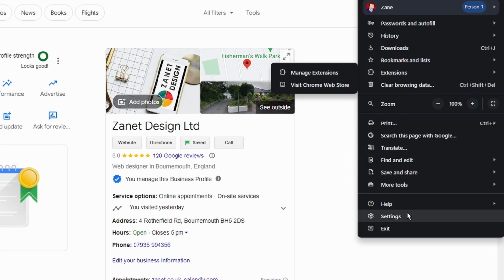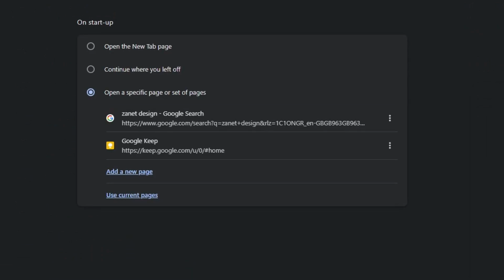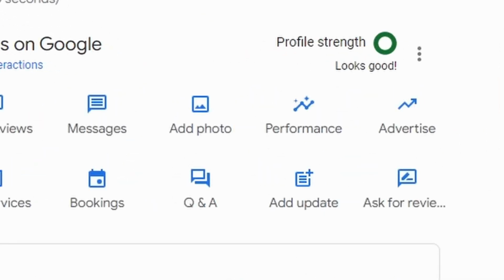Then go to your browser settings. Look for on startup and then click use current page. I normally have a few other useful pages. You can have as many as you want, but make sure you've got that business page there. And that's it now. Every time I open my Chrome browser, there my business page is. There I can see if there's any cards. I can just check that I've got a nice green circle. And that's how I maintain it. It's simple. It takes a few minutes every week.